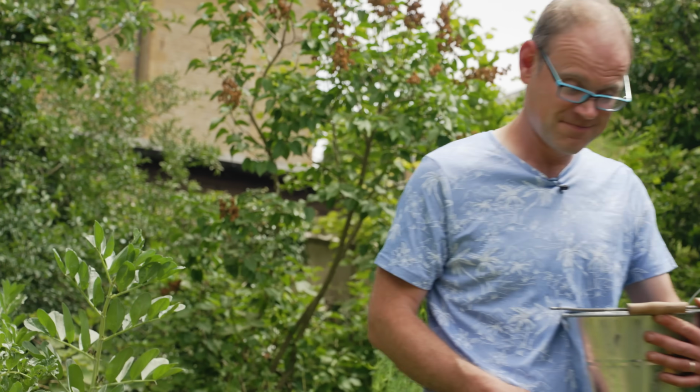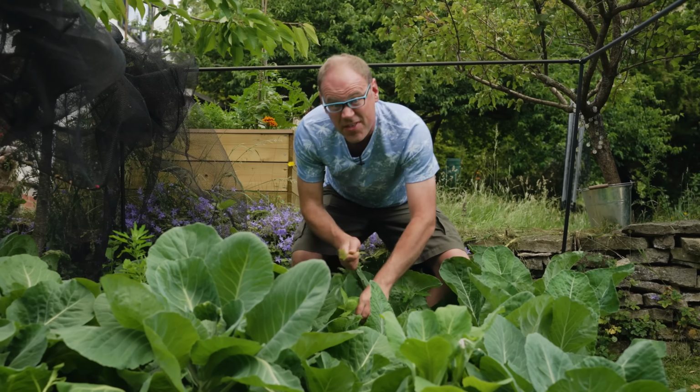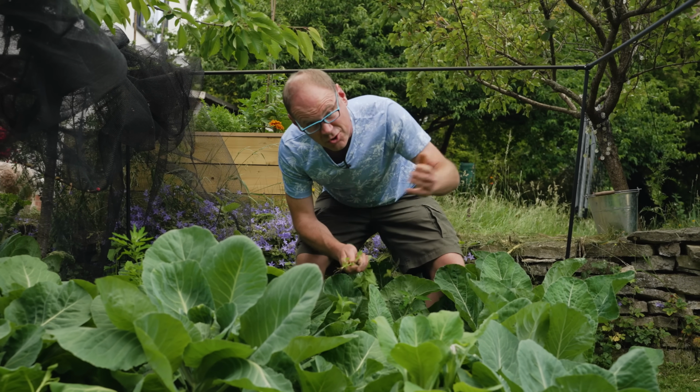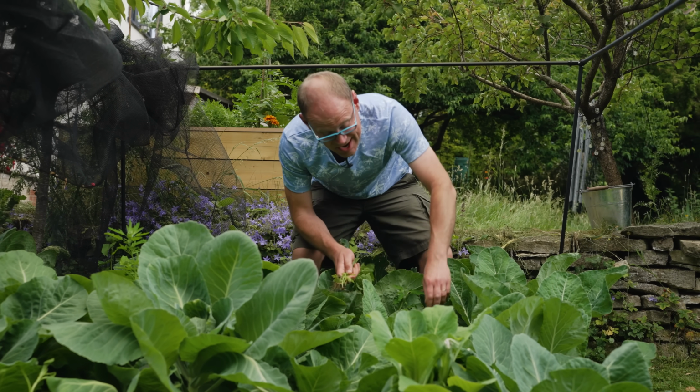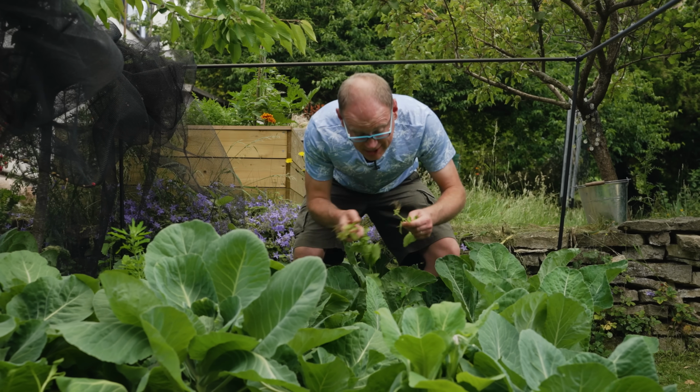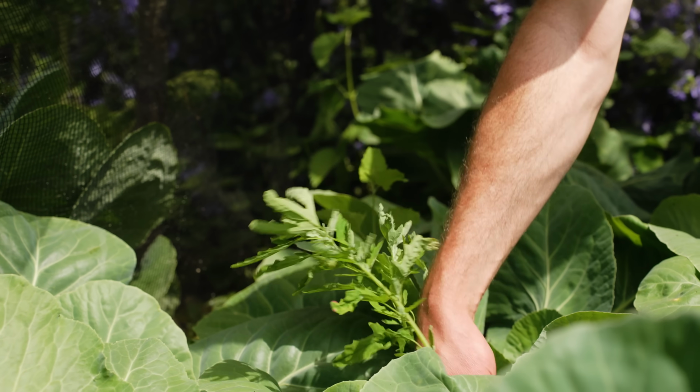Shall we? Even meticulously tended gardens get weeds. If they're not popping up from what's already in the soil, they're just blowing in on the wind. But keeping on top of them is as simple as scanning the garden beds at least once a day and just winkling out any that you find.